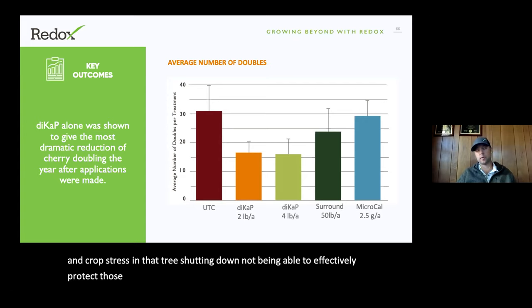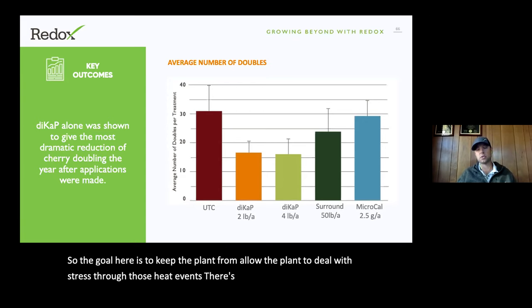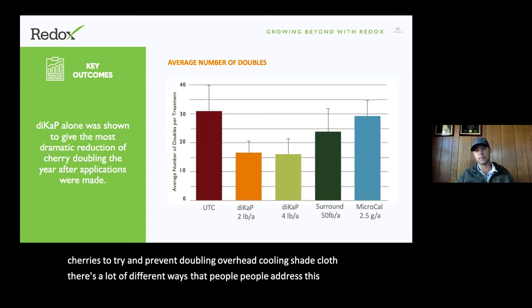So the goal here is to allow the plant to deal with stress through those heat events. There's a lot of things people do in cherries to try and prevent doubling: overhead cooling, shade cloth. There's a lot of different ways that people address this issue. And so that's where diKaP or these other things come in.